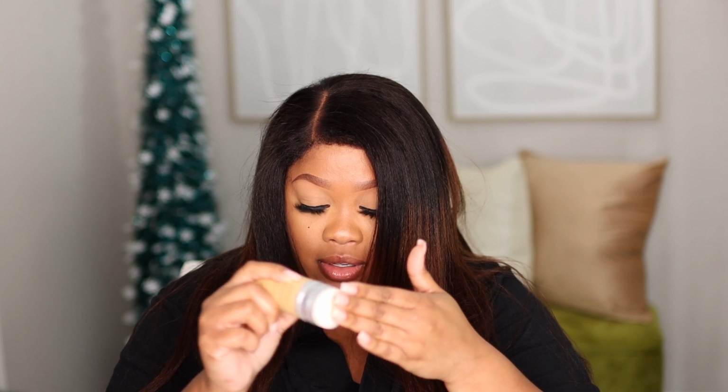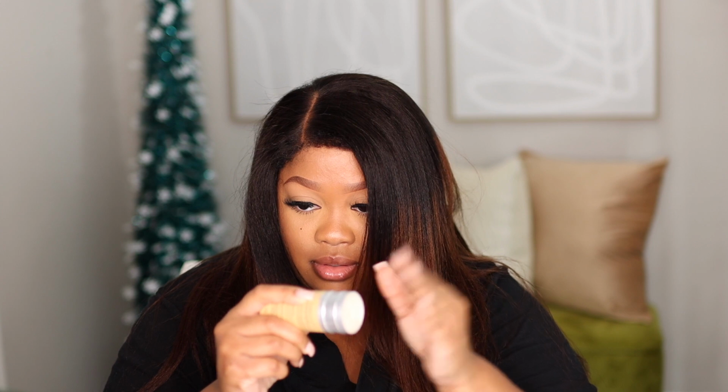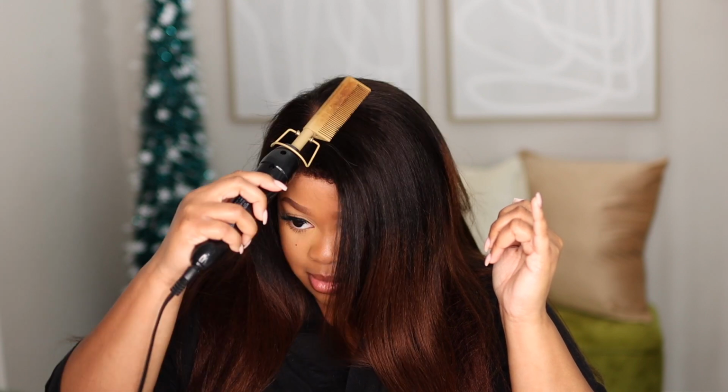I'm gonna take a little bit of this wax stick and just rub it on my fingers. Just a little bit. Again with my hot comb. Just need to heat it up. And then a wax stick. Fingers to lay the hairs down.